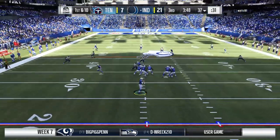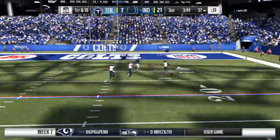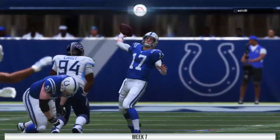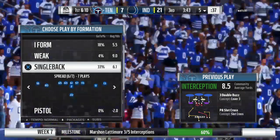Trying to shake off the interception from the last drive. He'll look to throw. He's going to float this one deep right side. And his pass is intercepted for the 4th time today. Picked off by Marshawn Lattimore. And a big turnover there as his guys will get the football back.